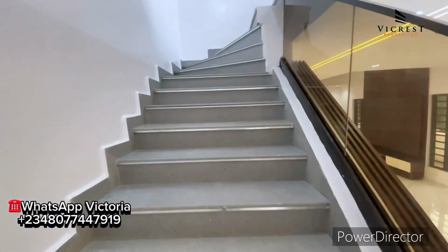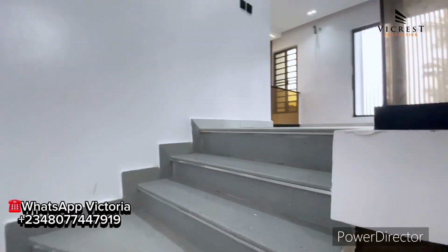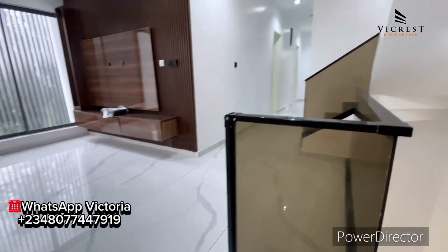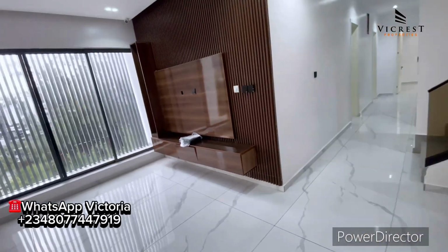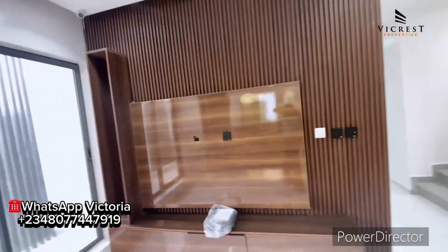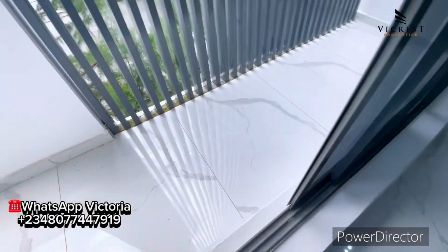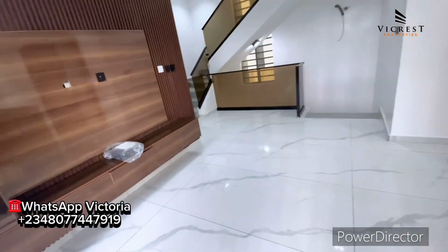Wow, I love this staircase. The tiles here are so lovely. It's a two-floor building. So this is the first floor where we have the family lounge. This is the family lounge. You can see your TV console. It's so beautiful. You have the balcony. Wow. This is really luxurious.